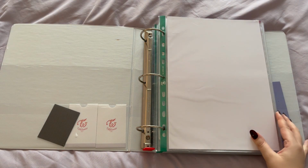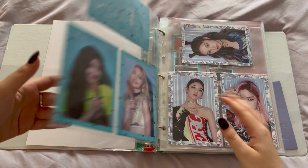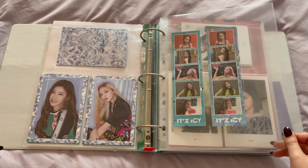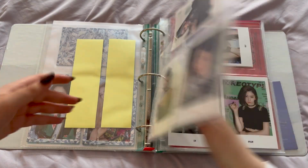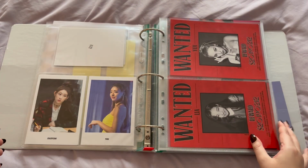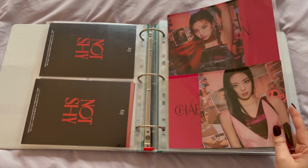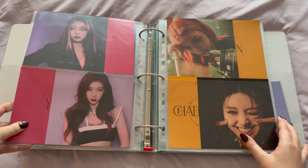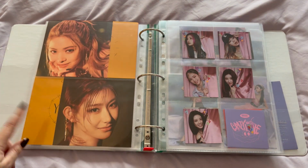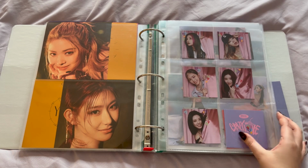So you'll see. So in this binder, first I have Itzy. So these are all the postcard sets that they give you. And then the film strips, and then more postcard sets from Wannabe era, and then the posters from Shy era. And then these are the POB sets from Guess Who era. Leah's for some reason are in the other binder. I don't know why I did that, but yeah.